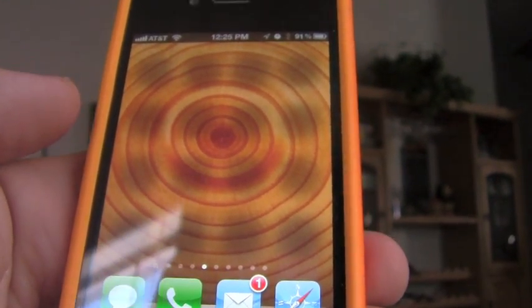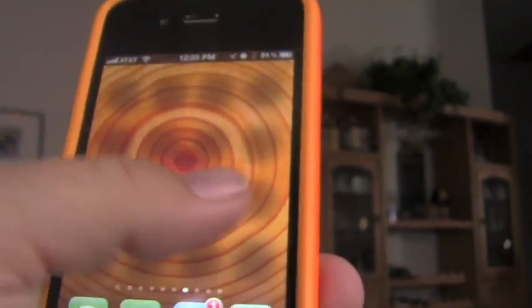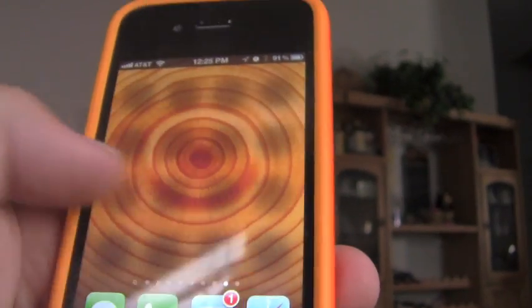And for some reason, I've got a bunch of ghost icons, which I'm going to the Apple Store today to find out why they're there and get rid of them.